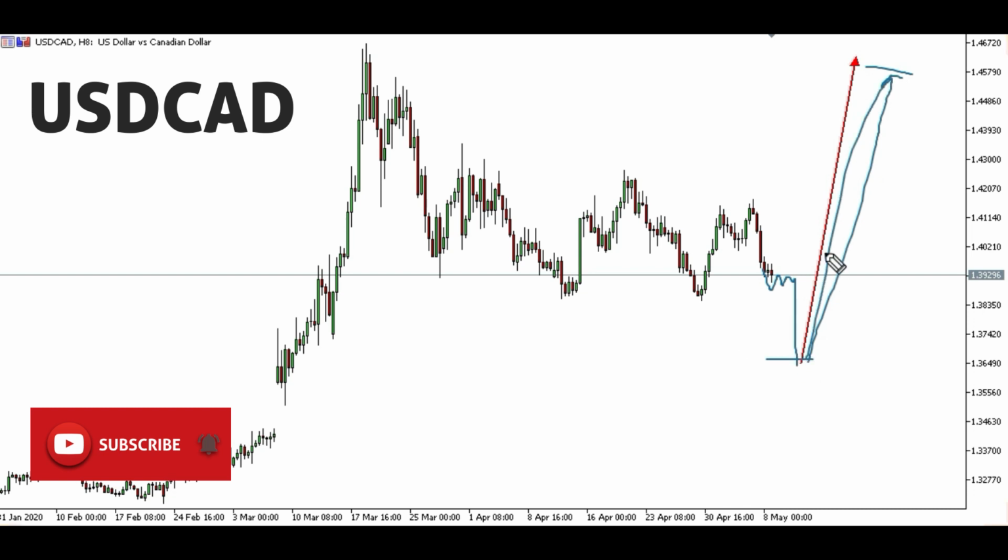Our bias is buy. We won't be taking any sell position, but we need the sell position to give us better risk to reward. So we'll be waiting for this down. Then from here, we look for a buy position for USD CAD.